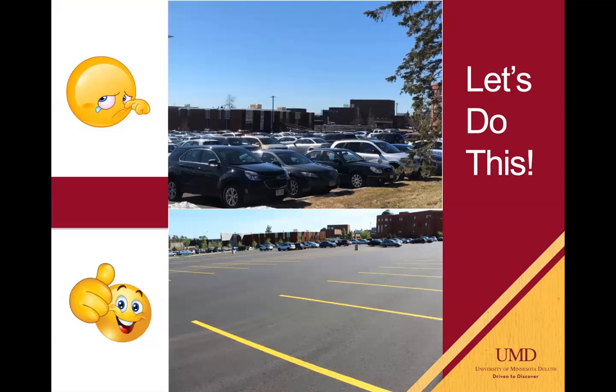Choosing any of these sustainable transportation options over driving your own gasoline-fueled vehicle is the right thing to do. Let's empty the lots. Stop worrying about the shortage of parking and start raving about the excess. Let's do this.